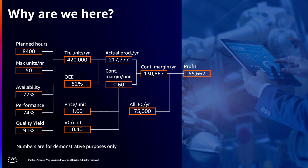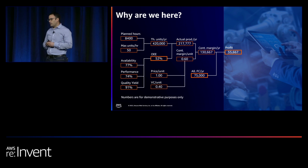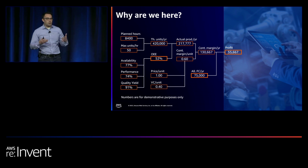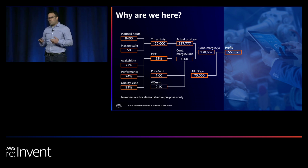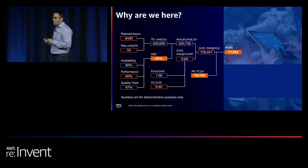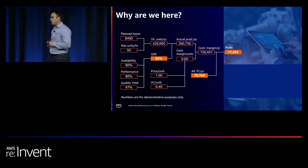implications. So if I assume a price per unit, a variable cost per unit, as well as allocated fixed costs over a given year, I can start to calculate what is the impact the plant has on the profitability of the business. Now, where this matters from a smart manufacturing standpoint is when we think about how we can change this number. And if I just increase that OEE number by 10 points, even with a 5% increase in fixed costs, I can improve my overall profitability by almost 40%.